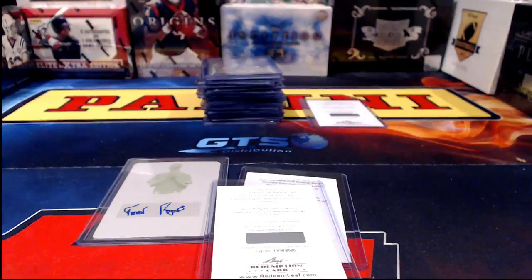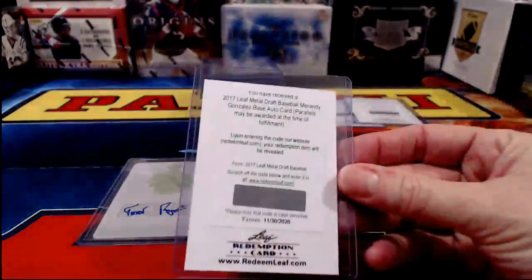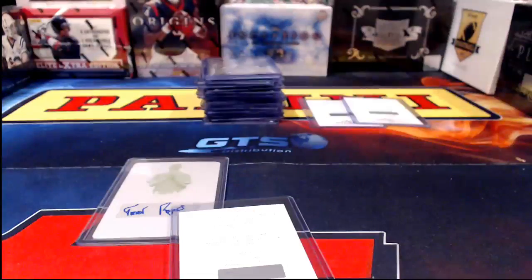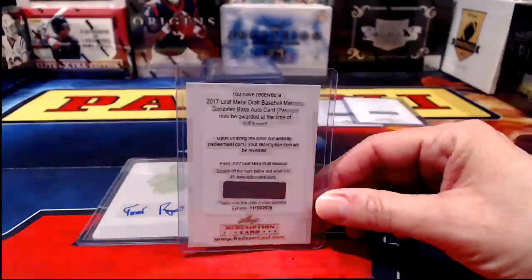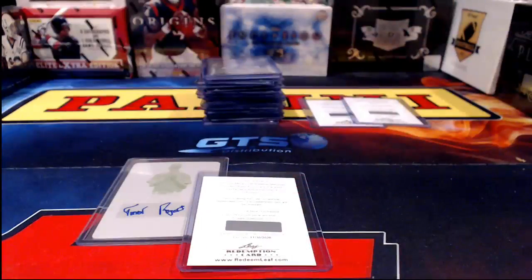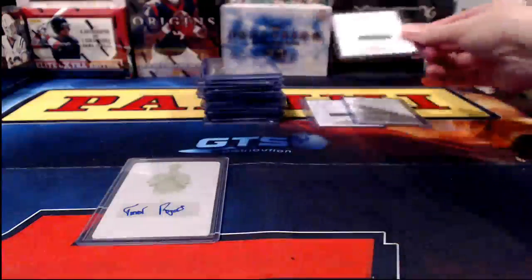All right, Seth Romero is for the Nationals on that redemption. Now that puts us up to Merandy Gonzalez. Let me get that one looked up. And where is this coming up? Come on, man, where is this guy? Load up, buddy. All right, who is he associated with? Why can I not find him? He's Marlins, okay. Miami Marlins is who he is.